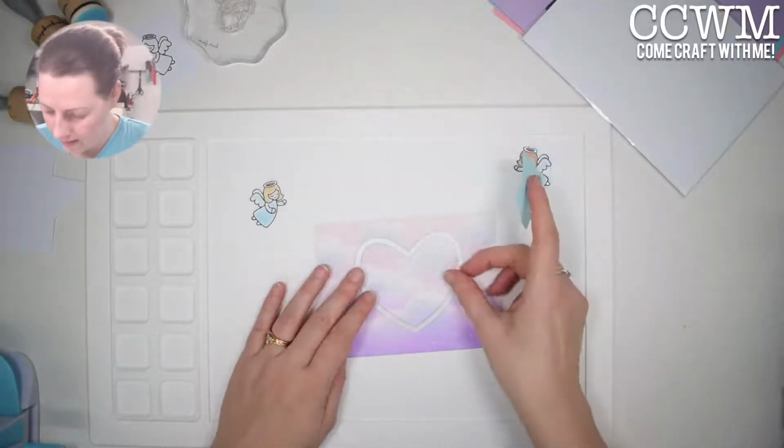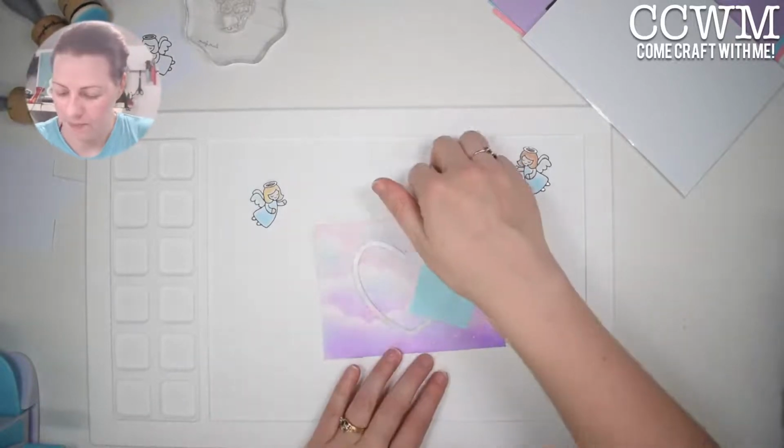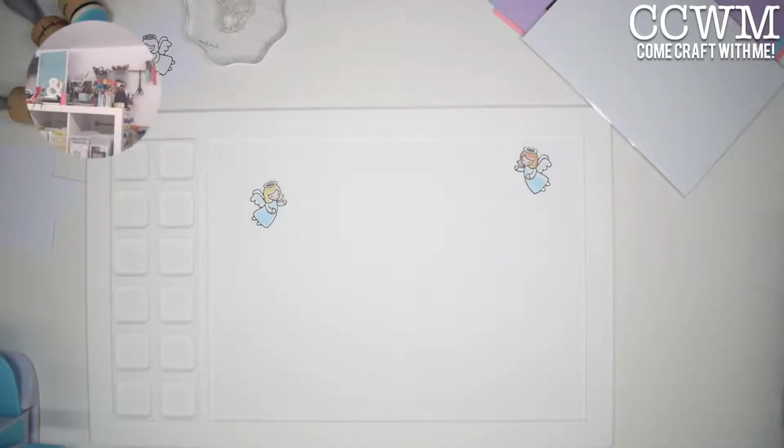Let's pop this in the middle. And we will die cut this like a saw. I'll have to use my Gemini Junior for this one because he's a bit bigger. Oh no, it dropped. Completely lost it. There it is.